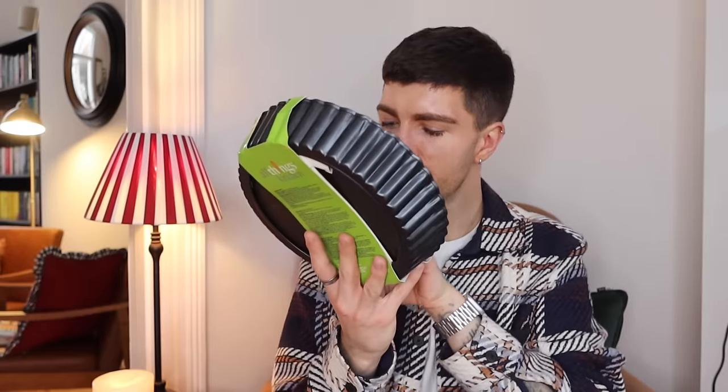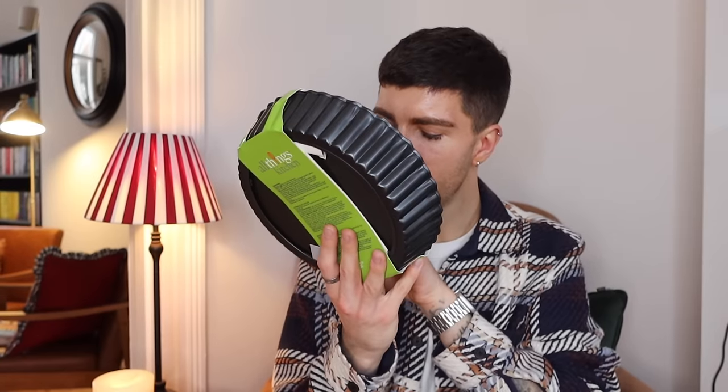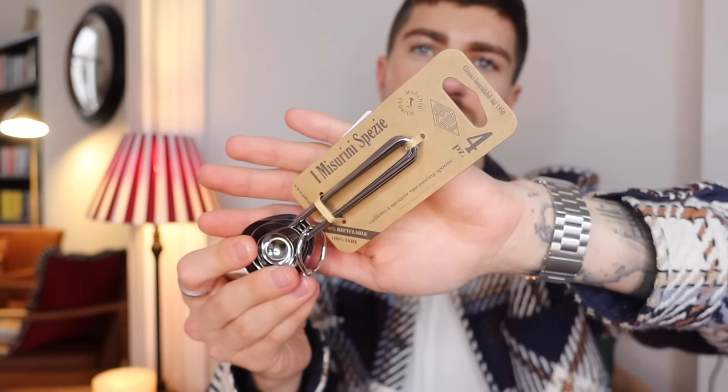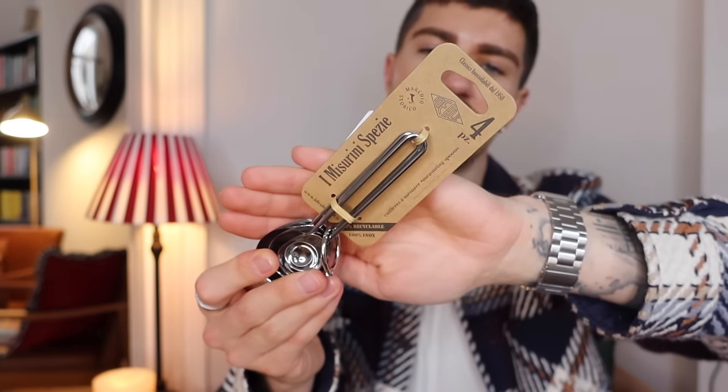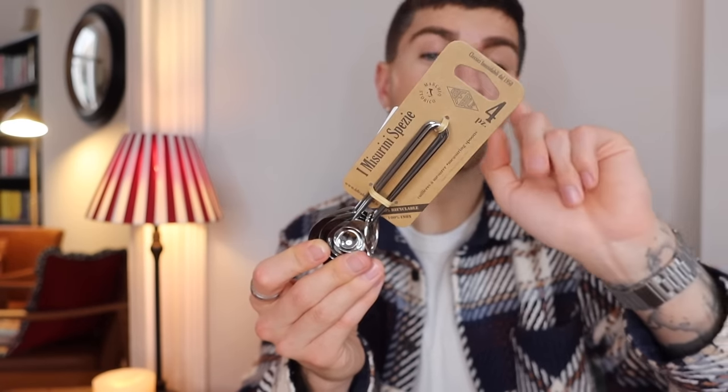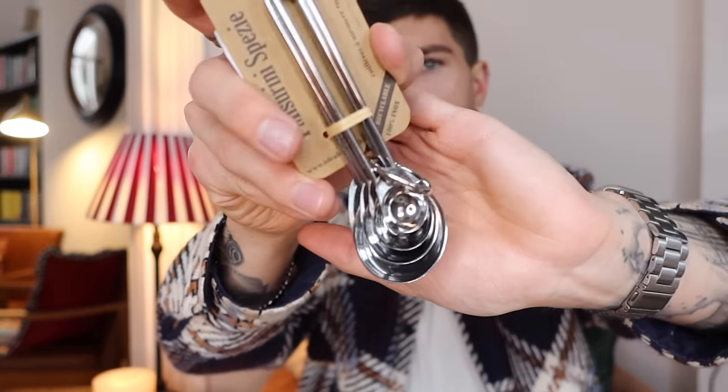And yeah, this was reduced. The original RRP was £14 and I got it for £6, so I thought that was a really good price. I also got some more measuring spoons because mine have started to go a bit rusty. These are ideal measuring spoons. Obviously, this is a really famous brand. Originally £7.50, I got them for £3.99, and they've got the metal ring on them as well, so they don't all get lost in your drawer.